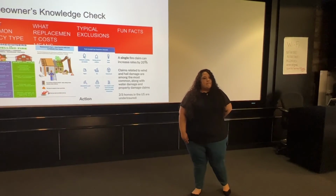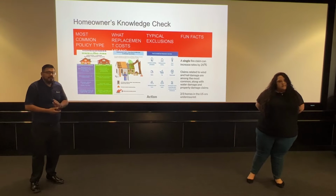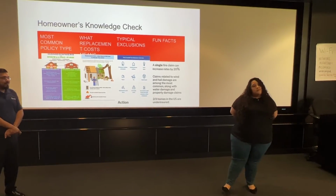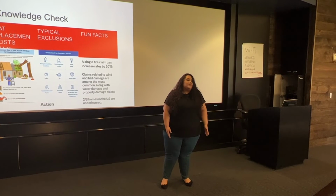Yeah. So I have a question. If you're getting a flood policy, or do you need a flood policy if you're not in a flood zone? No, you do not. It's relatively up to you. Also depending on your lender. That's true. Sometimes your lender will require it just because they want it.